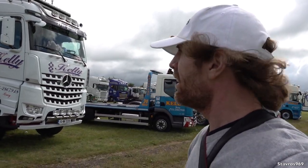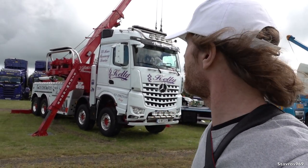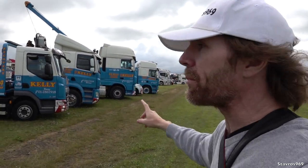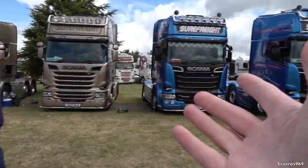Yeah, I mean, what price would you put on this? This would be $500,000 or $400,000, I don't know. Huge money. But yeah, nice turnout there from Kelly Recovery. He threw down the jump leads, guys. One of the trucks needs starting up, but which one, we don't know.